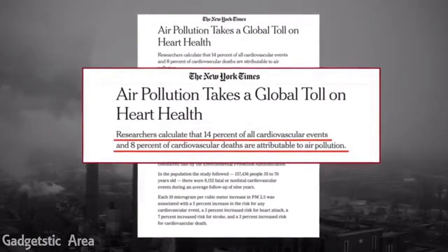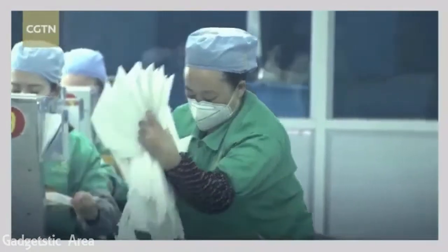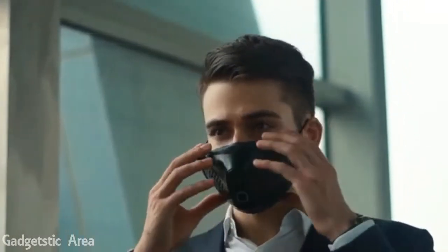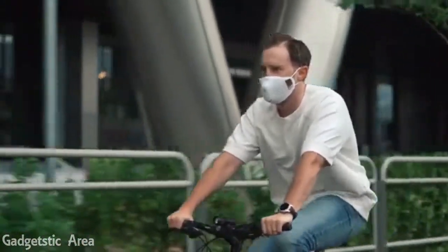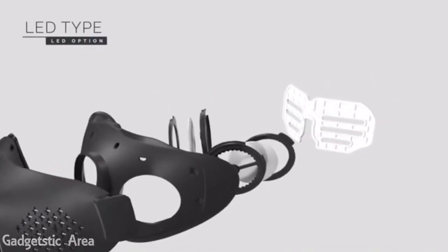Due to the evolving viruses and pollution, we are no longer able to live without masks. The world is wasting more than 10 billion masks every year. We should do something about this. Without polluting the earth, the CX9 can restore the safety that has been lost in our lives. The CX9 is the world's first cutting-edge mask equipped with filters, fans, and LED technology.